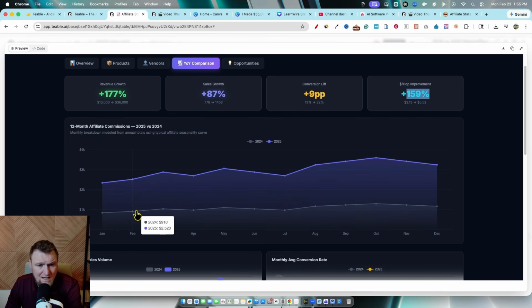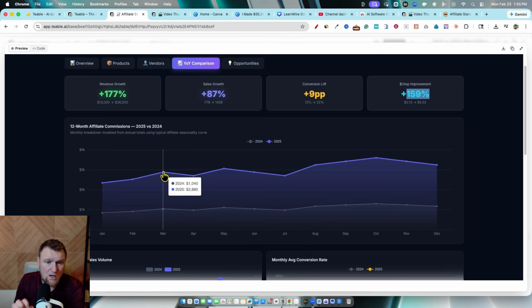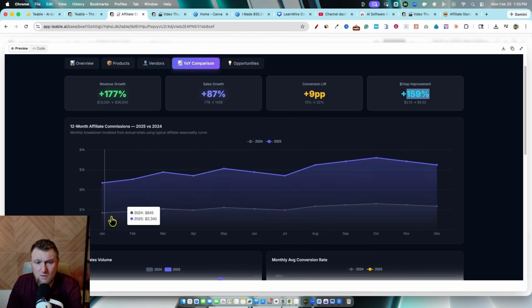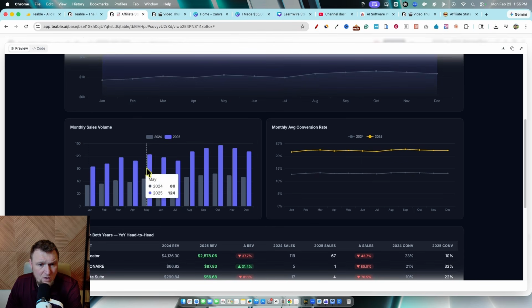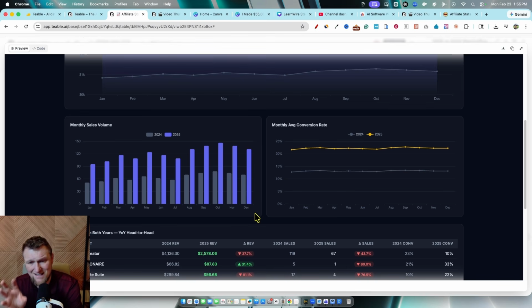Come over here. This one down here is really nice, just look how beautiful the chart is. What you're looking at is that in March of 2025, I made almost $3,000 versus 2024, I only made $1,000, right? So at no point during 2024 did I make as much as I did in 2025. Look, in 2025, we just crushed it every single month. Our business grew from there. So that was great. Monthly sales volume in 2025 was also way better than 2023. This is what you want to see from a business standpoint, right?